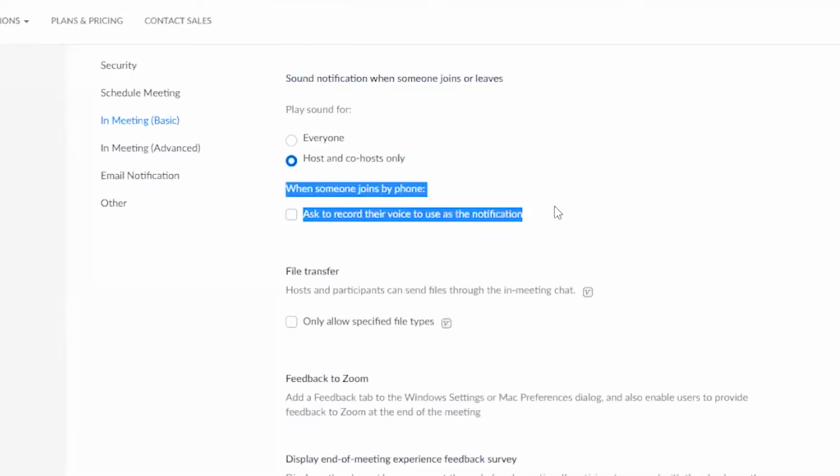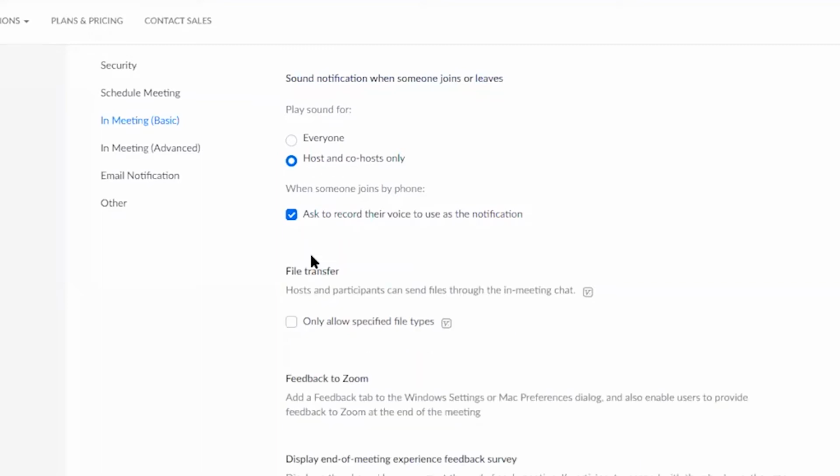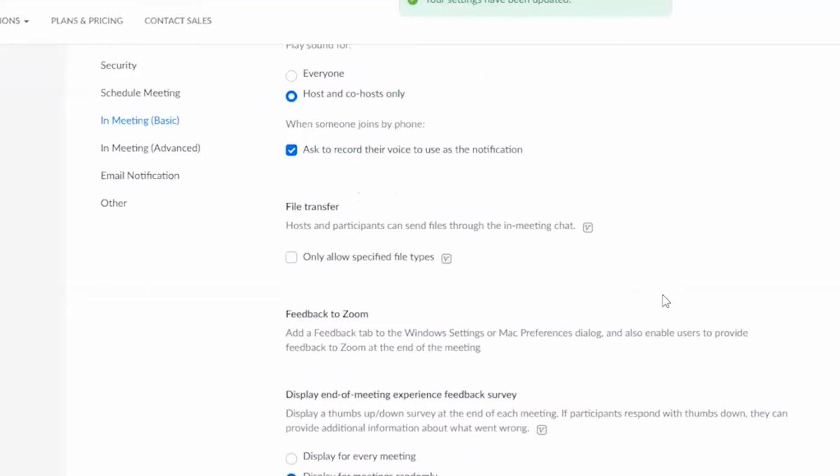This one, I don't like this one at all. When someone joins by phone, ask them to record their voice to use as a notification. This is okay as long as only the host is going to hear it. You don't want someone to join 5 minutes late and come in, announcing their name, interrupting the meeting. So if you ask them to record their voice to announce themselves, make sure that only the host or co-host are going to hear that.